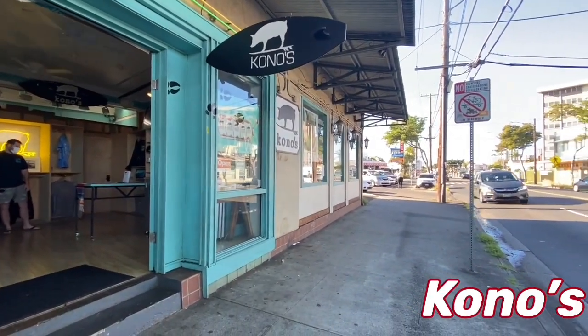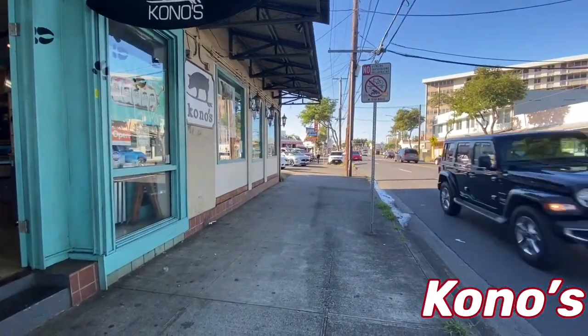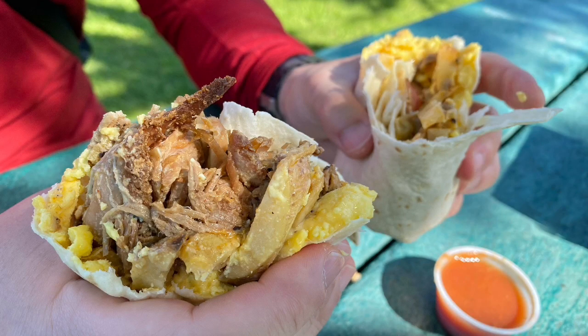Time for a second breakfast. Let's head to Kono's. It's straight down the street right next to Leonard's Bakery. I love their breakfast bombers, chuns. It's filled with roasted pork.